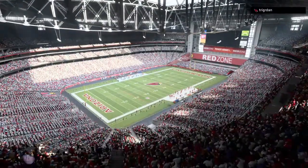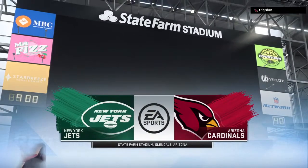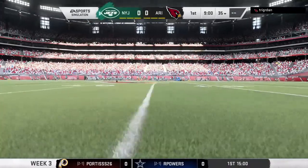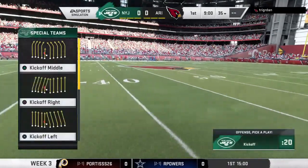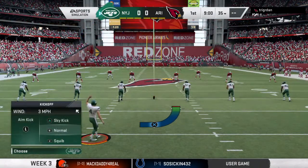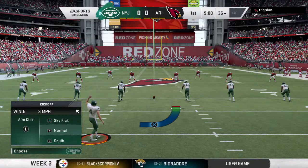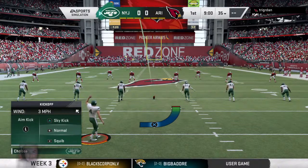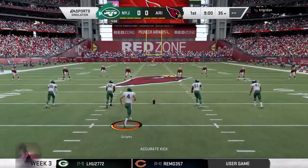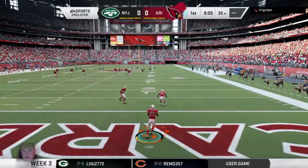Thank you, Coach. We are about 15 miles west of downtown Phoenix at State Farm Stadium in Glendale, Arizona. The scene a few moments ago, here it is. It's unlike any other in sport as both teams made their way out of the tunnel. These folks are fired up as their guys are ready to do battle between the New York Jets and the Arizona Cardinals. Two 1-1 teams here, each looking to move over .500, and we're underway here in Week 3.